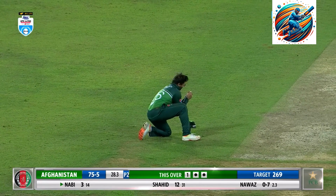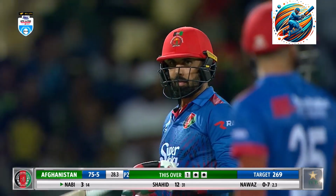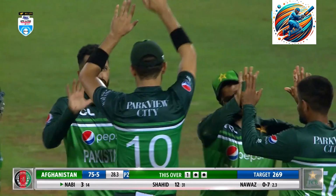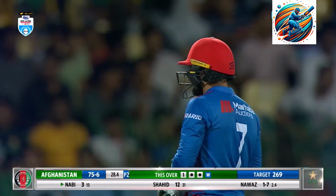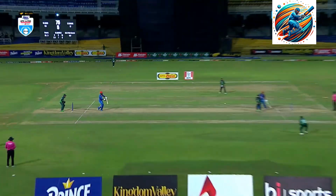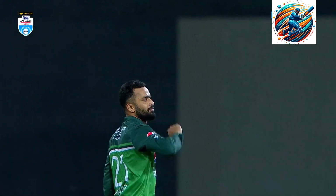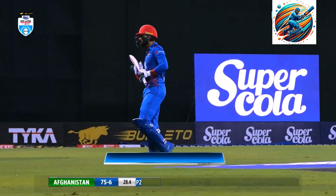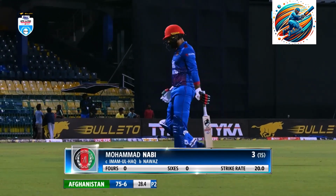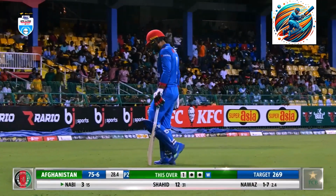Well, that's a good catch. I think he's just got his hands underneath, Imam ul Haq again. Nabi's walking off slightly disconsolate. It might be some sort of attempt to double check, but I think Imam is confident. I think Pakistan are confident. It's a good piece of fielding. Muhammad Nabi deciding to milk this for a single, goes aerial, and what a catch. What a beautiful pick that is from Imam ul Haq. They've been really good in the field. Well, he is one of the sharpest for Pakistan in those positions. Muhammad Nabi then 3 from 15. It gets worse for Afghanistan, 75 for 6, and he's on his way.